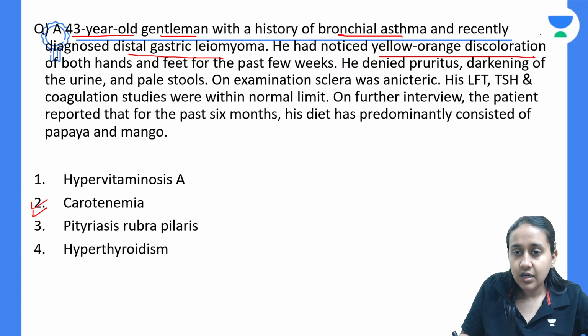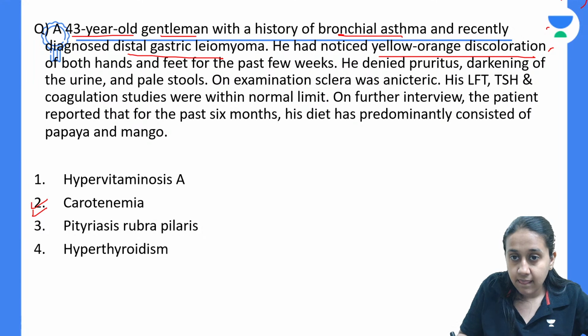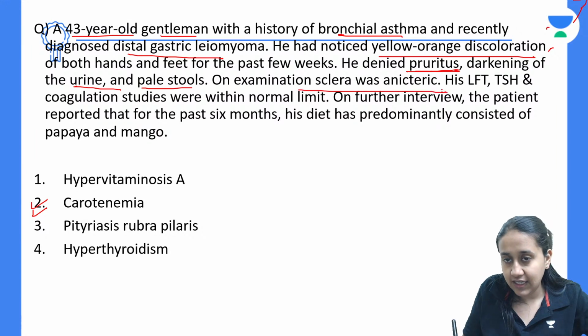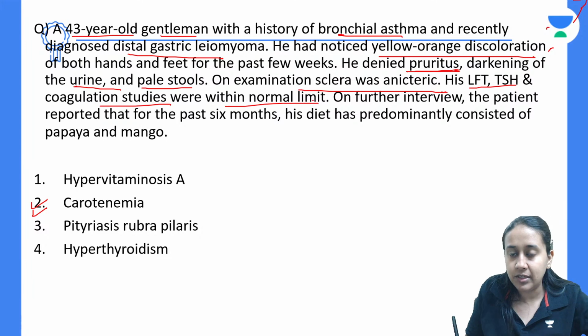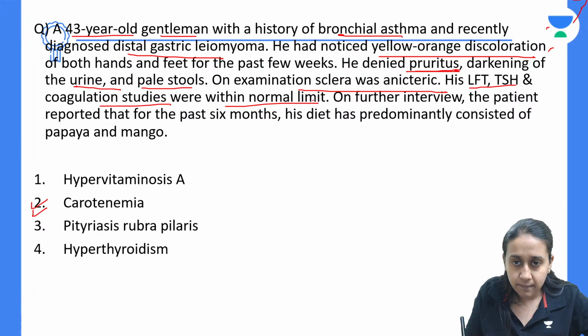There is no feature suggestive of obstructive liver disease like pruritus, darkening of urine, pale stool. The patient is even anicteric. LFT, TSH, coagulation studies are all within normal limit. So no feature suggesting obstructive liver disease was found.